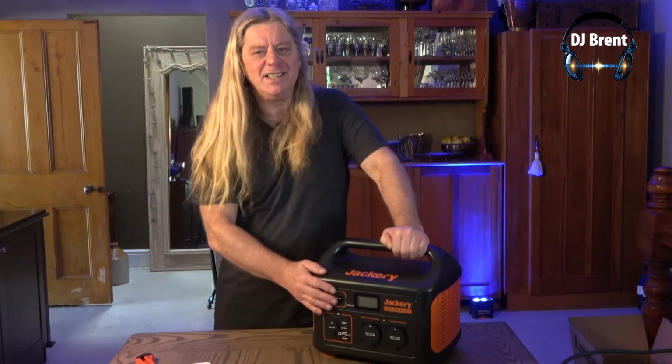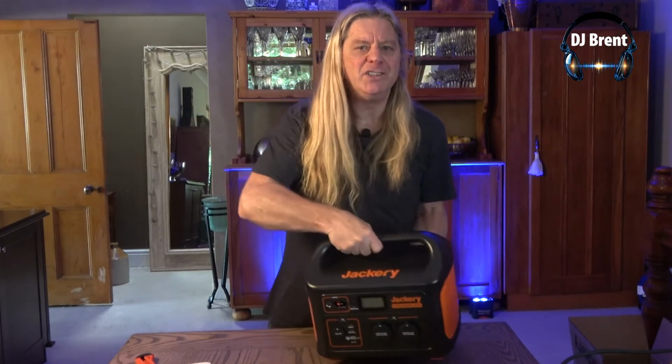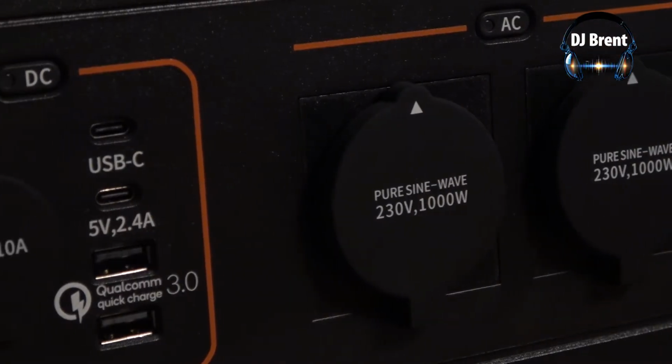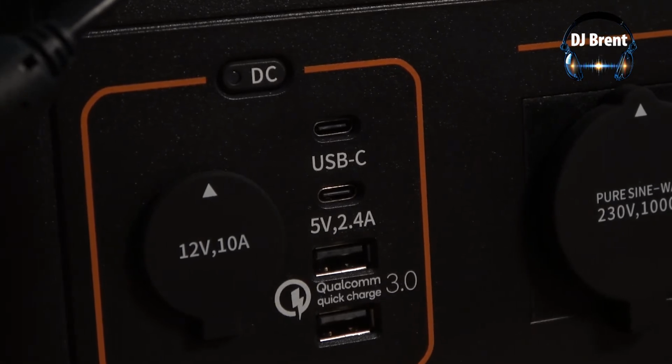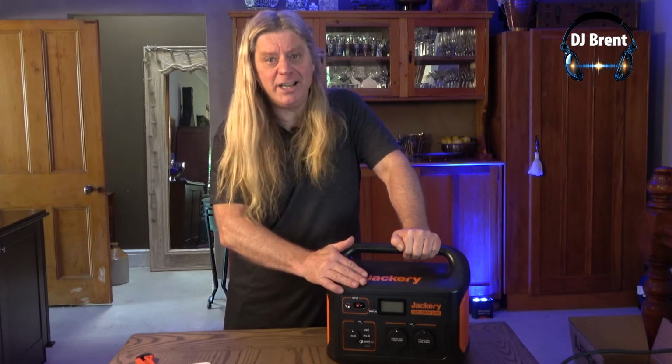So the question is, looks nice, it feels nice and sturdy. It certainly is light enough to carry wherever we need to go. It's silent, it's energy efficient, it's green. As I said, we can charge this with solar panels, so we can go totally off the grid. And yeah, it's going to be awesome to see how it actually works.